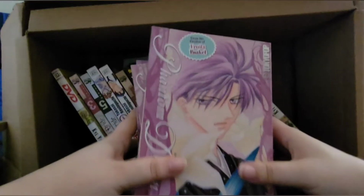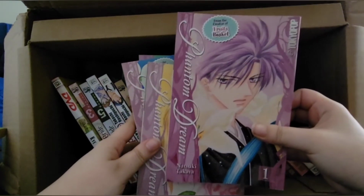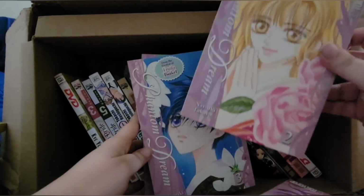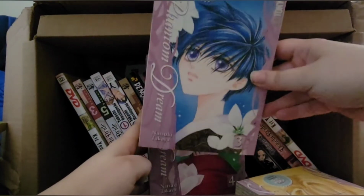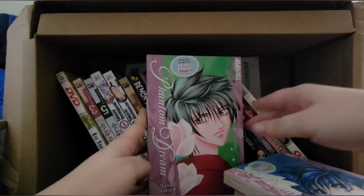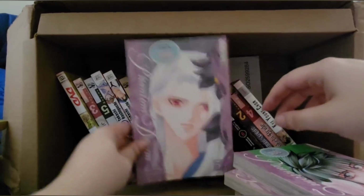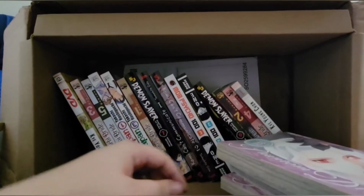This is Phantom Dream. I don't know if I said that already. Volume 1, Volume 2, Volume 3, Volume 4, and Volume 5. And that is the complete series.